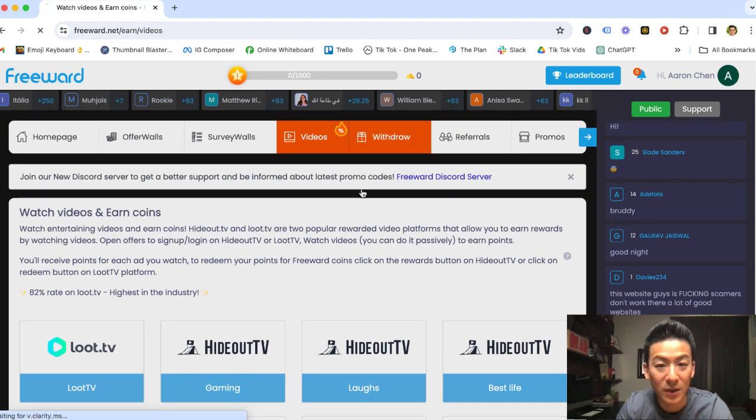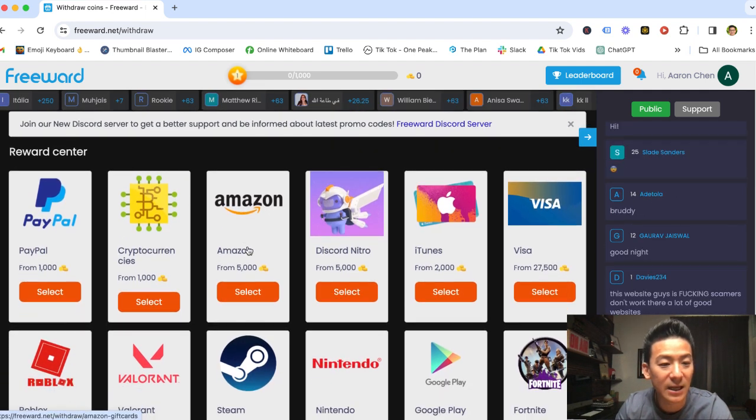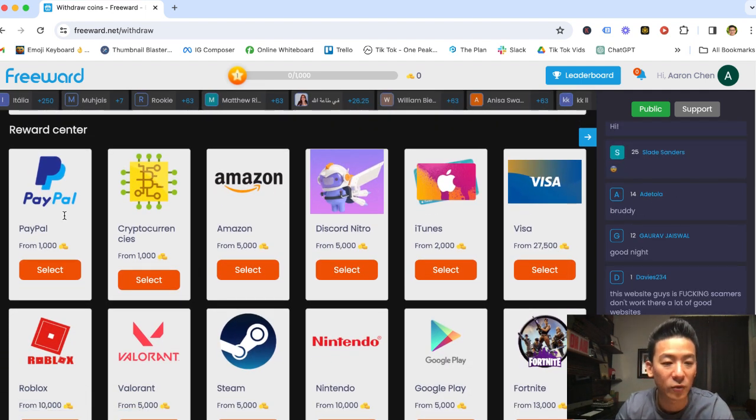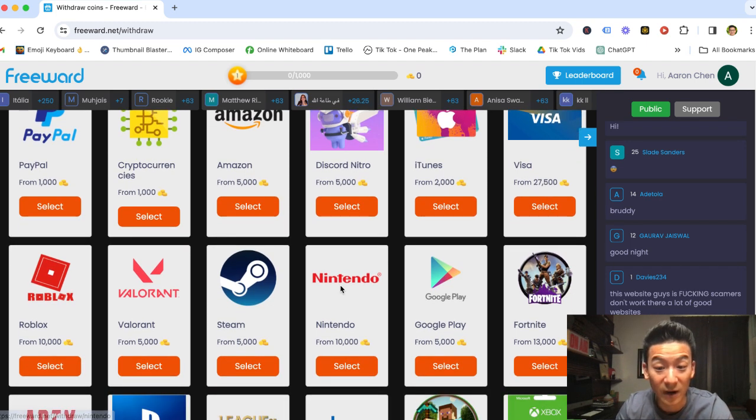All right, now you can withdraw, okay? And the nice thing about Freeward is that there are a lot of ways you can withdraw your money: through PayPal, through cryptocurrency, a lot of gift cards like Amazon, iTunes. They even have prepaid cards like Visa, okay? A lot of gift cards, Nintendo, Google Play, Fortnite, things like that, right?